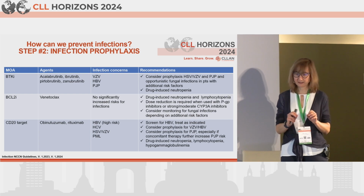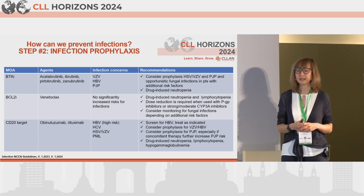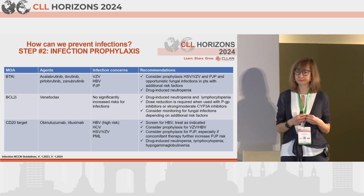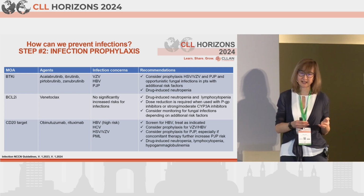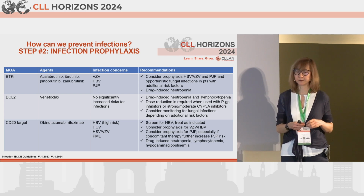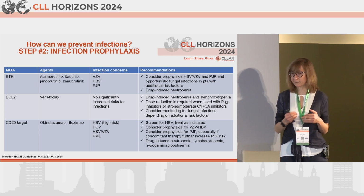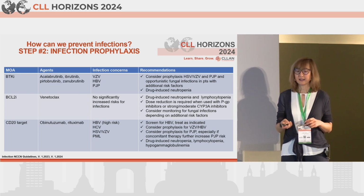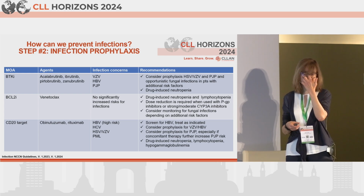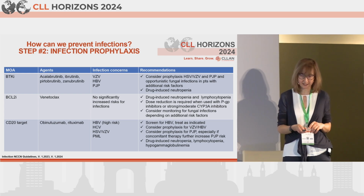About prophylaxis, I'm just discussing for a few minutes because there is no consensus with the novel targeted agents. I mean, there was consensus with chemoimmunotherapy. Now you see that basically the NCCN guidelines suggest that the use of prophylaxis should be tailored according to the specific patient profile. So if there are additional risk factors besides the fact of being on treatment with, for example, a BTK inhibitor, the physician should prescribe prophylaxis. Otherwise, it's very difficult, and basically every physician and every site follows a different policy. While there are indications to administer prophylaxis in patients receiving anti-CD20 monoclonal antibodies.